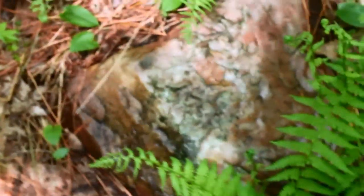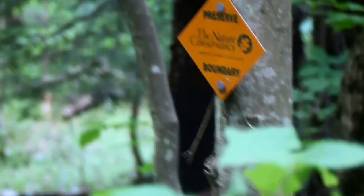Another glistening rock here. Notice they're all quartz. They're doing this. Although, let's see, yeah, that one's doing it too, up there. And if we have parts of quartz in a rock, yep, they're wet. Something about quartz. I have to study up on my geology, I guess.